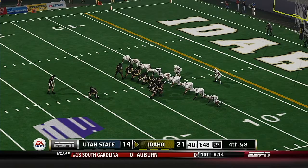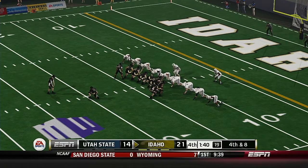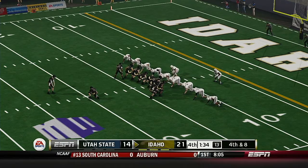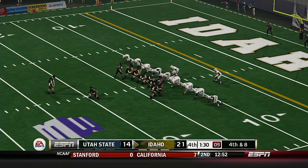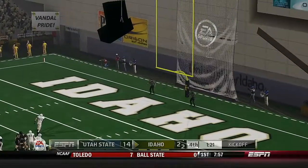This isn't much more than an extra point. The kick is up, and it's good.